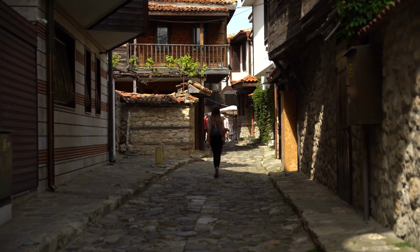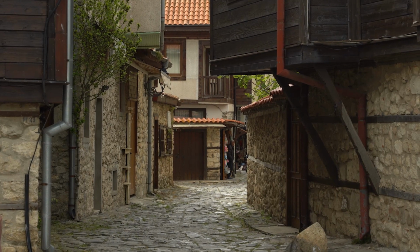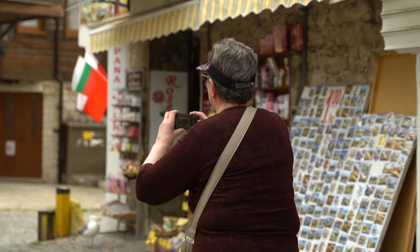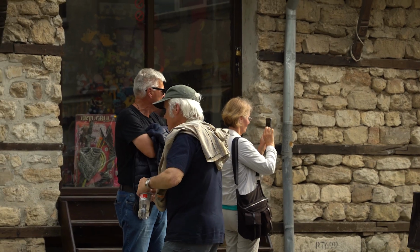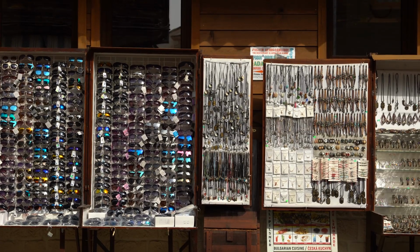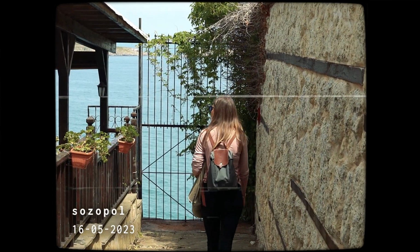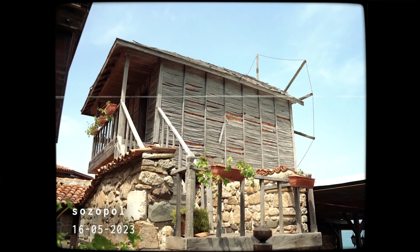Spent about a couple of hours walking around the old town of Nessebar. It's really pretty, loads of cobbled streets. A lot busier than Sozopol, probably because there's no traffic allowed in the central area around those cobbled streets. Loads more shops, loads more going on. It's definitely a nice town that you're going to probably want to visit if you're along this coastline of Bulgaria. But overall, I would say I prefer Sozopol to Nessebar.